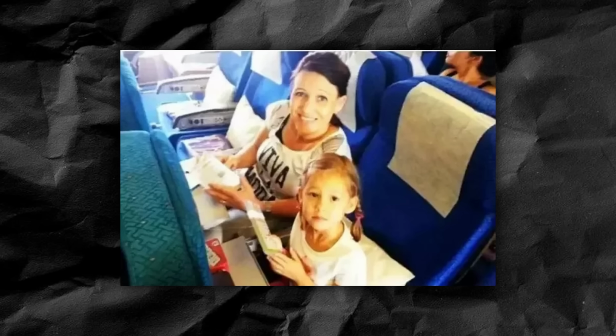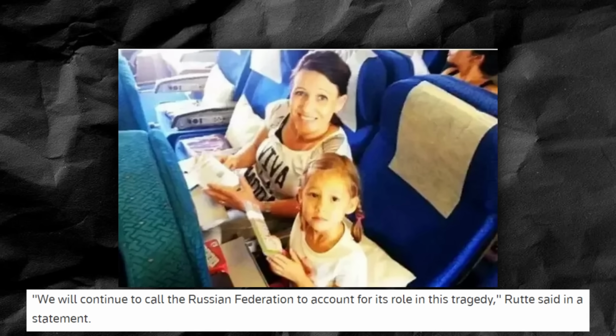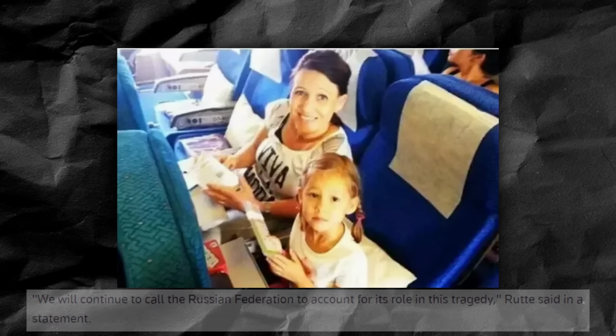Turns out, and I already mentioned this, the prosecutors had strong indications that Russia's President Putin might have approved the missile launch, thus believing that more prosecutions could be made. The evidence was, however, not enough, leading to the end of the investigation in February of 2023. Much to the disappointment of the Netherlands, as their Prime Minister, Mark Rutte, said, "We will continue to call the Russian Federation to account for its role in this tragedy."